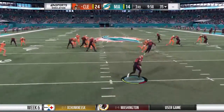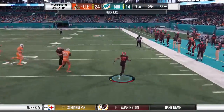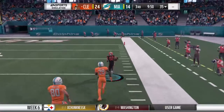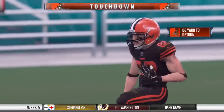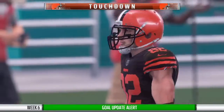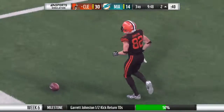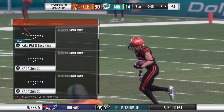Fairly short kick, taken at the 14 here. Oh, what a move. They find some open field here. There he goes, right side. And all the way in. Touchdown, Cleveland. Always important to get the first score of the second half. Now you start to pull away a little bit and get some breathing room going. And now we find out.